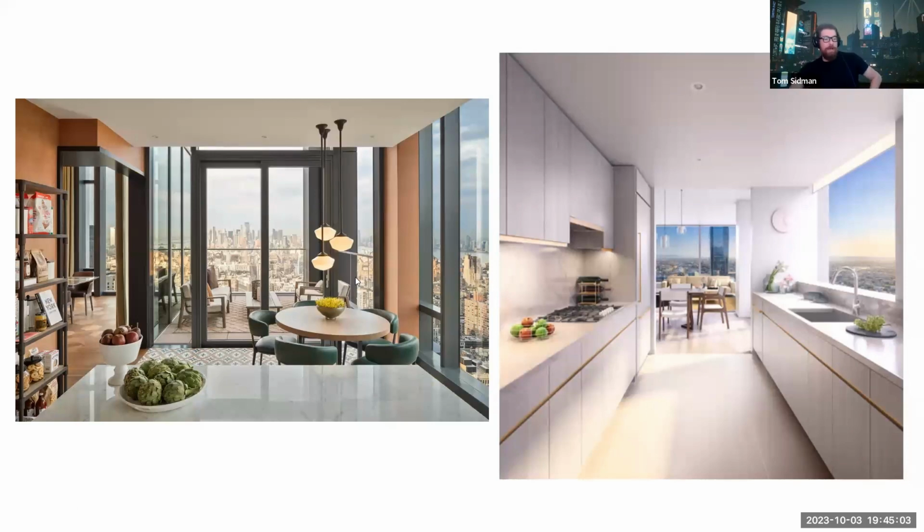This is done by a very famous New York architectural photographer, Peter Willis. Look him up. I may have the first name wrong, but I will link that during the Q&A.